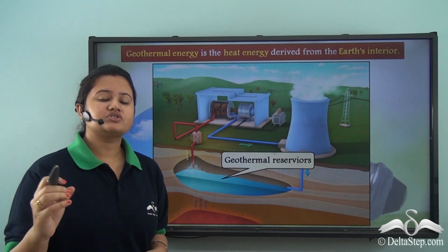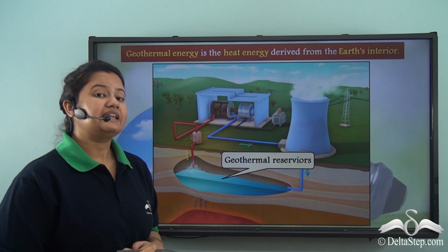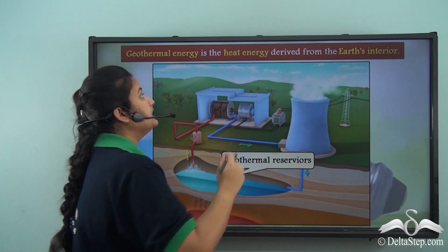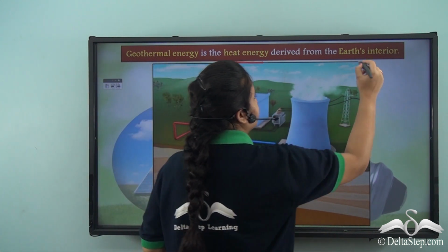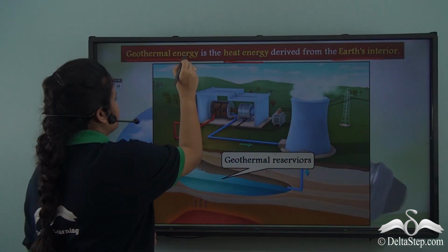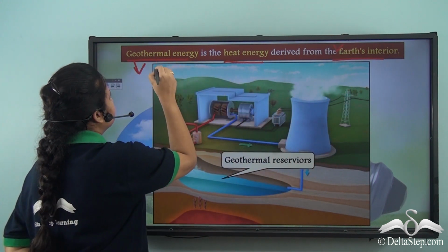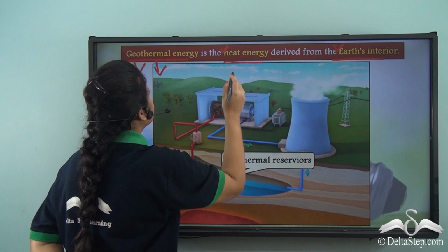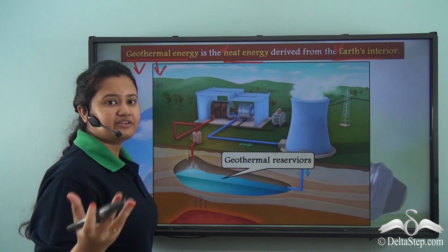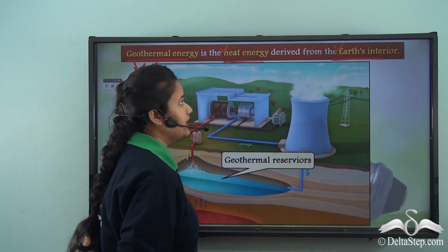So the alternative source of energy or non-conventional source of energy that can be derived from the heat energy of the Earth's interior is known as geothermal energy. Geo refers to earth and thermal refers to heat. So geothermal energy simply refers to the heat energy of the Earth's interior.